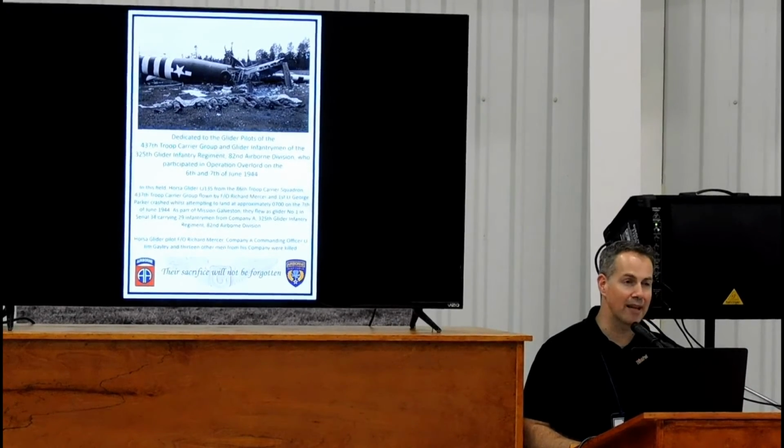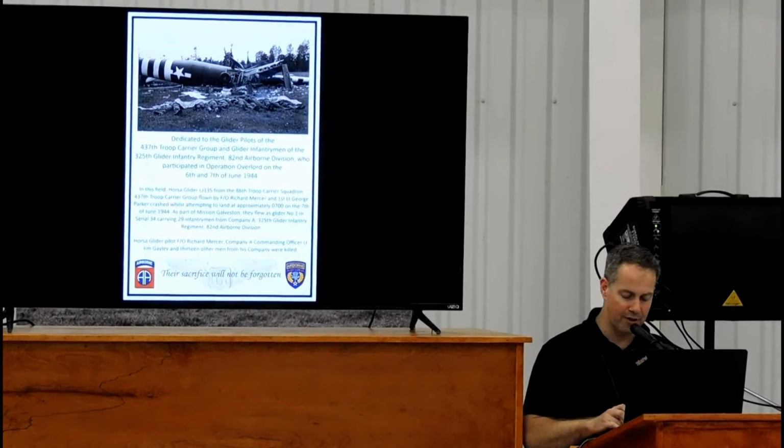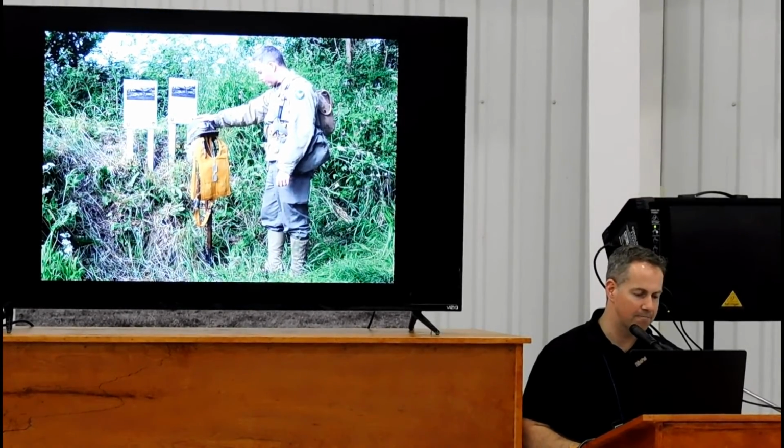I returned to Normandy again this year, as I do every year, and was pleased to see that the markers were still in place. So, 72 years ago to the day, I spent a little time there to pay respects to Flying Officer Richard Mercer and the 14 other men who died. So, that is me this year, really. I do a little bit of reenacting, and I'm always reenacting a glider pilot, so I thought it was only fitting.